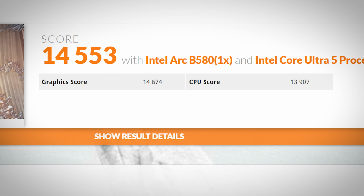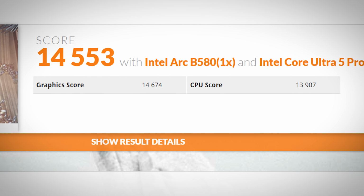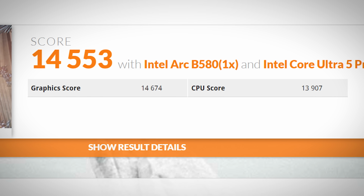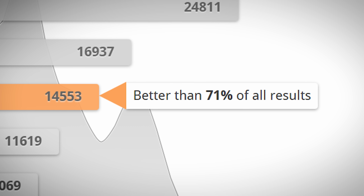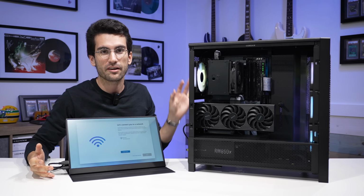This suggests that there's not a huge bottleneck one way or the other. Time Spy tends to be pretty good at exposing those bottlenecks if the score disparity is great on either side. But since the scores are so similar, I expect that in a majority of titles, we won't see a heavy bottleneck either way. I'm gonna package this up very tightly.